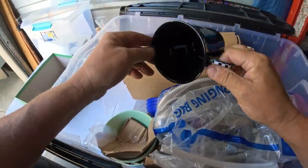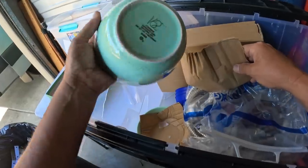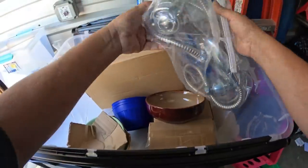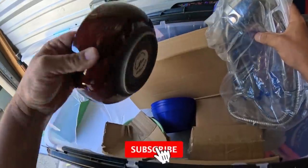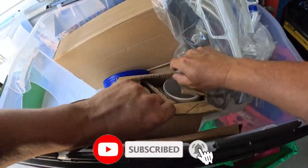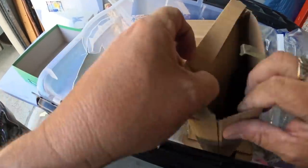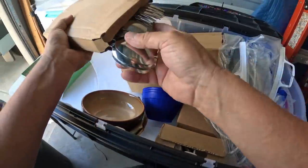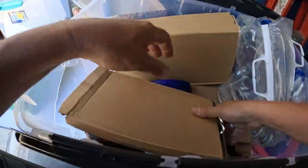C's coffee cup. It's got a nick though. Project 62 bowls. Oops. Shower head there. Some more bowls. Sango, Nova Brown. Plastic. Gibson Home. Gibson, I think, is a decent brand. I don't think it's expensive, but decent. What is this? Okay, just some silverware here. Flatware, whatever you call it.